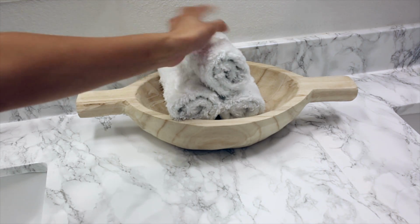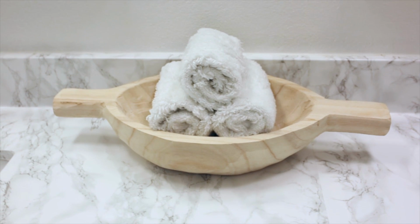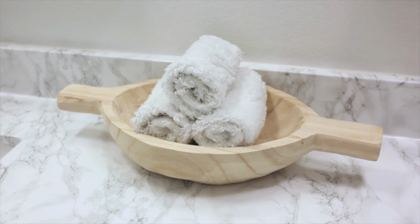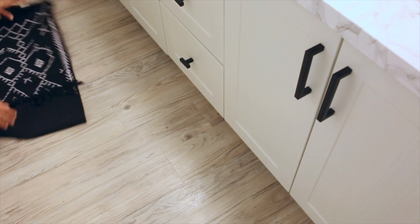So I really love that piece. Again, unique, tying in with all the different textures. So that is that for the towels for when my guests come over. I definitely think that adds such a nice little touch to already have the hand towels out for when people come over.